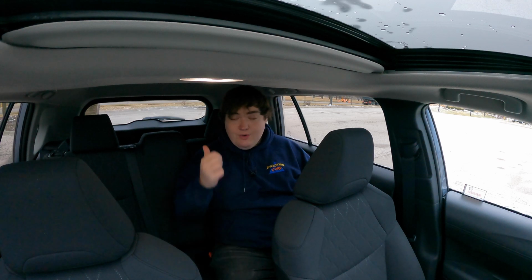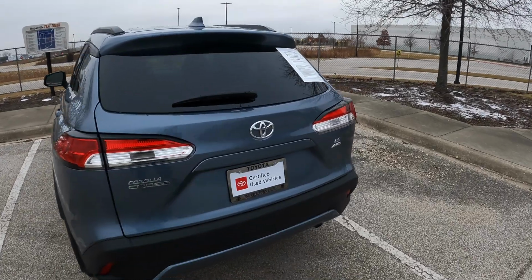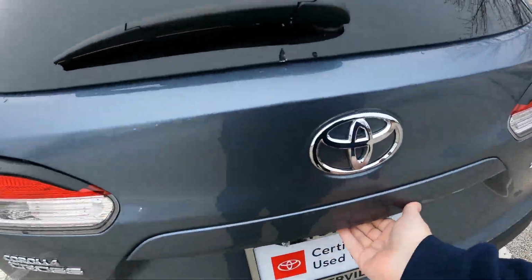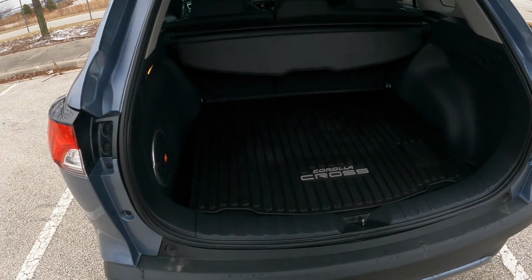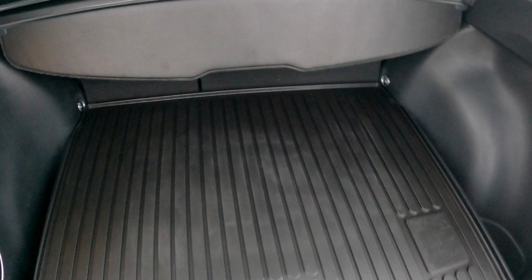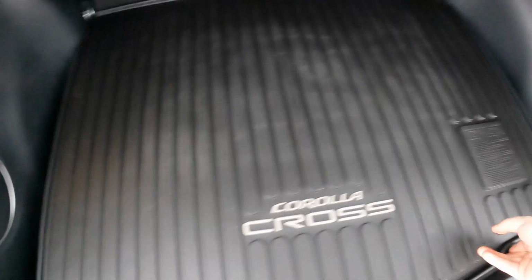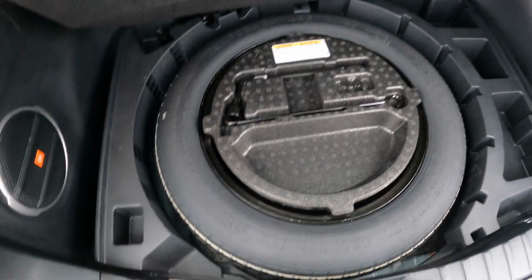Speaking of the back, however, let's go talk about the trunk and cargo space. All right, so we're on the back of the Corolla Cross LE. Pop it up like that. And here we are. First of all, I do have a JBL speaker, which is very, very nice. I also do get a nice privacy cover that you can pull out and attach. And then I can pull this up, and that's our spare tire and tools. And I get some little cubby space off to the left and right.